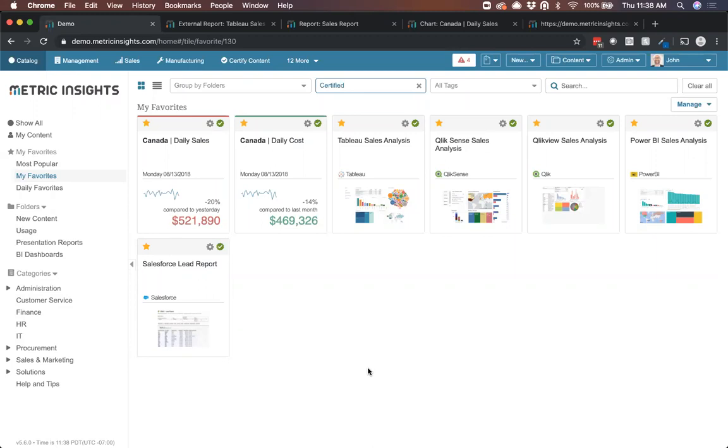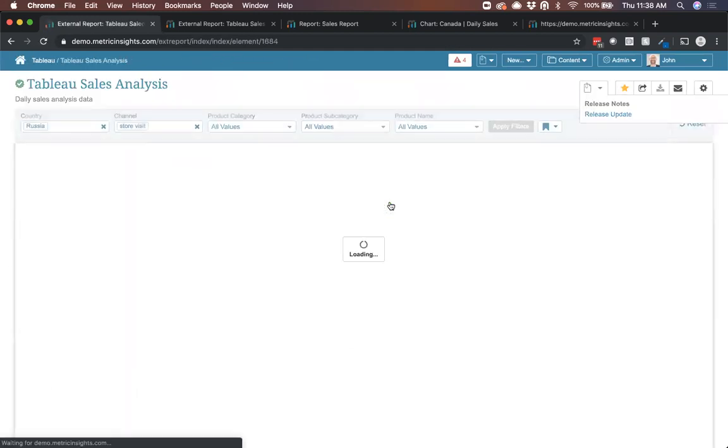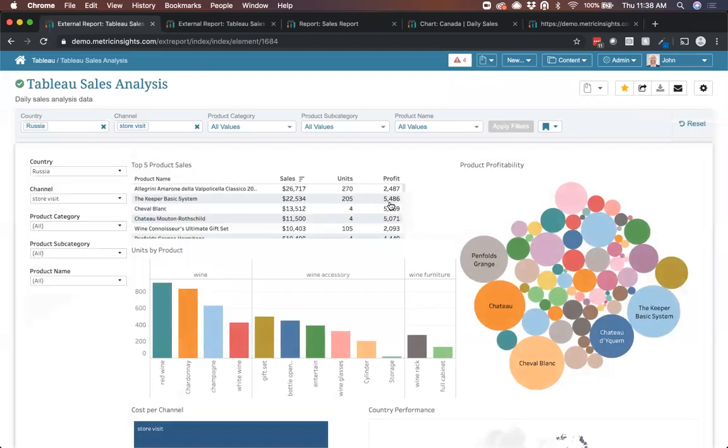And then using a single sign-on approach, when a user opens a particular tool, like the Tableau one we've been looking at, it's passing my Metric Insights credentials, or my single sign-on credentials, through to that underlying tool. Now I'm logged into Tableau, embedded within Metric Insights, as my user. So it's restricting my access within Tableau as it would if I logged into it directly.